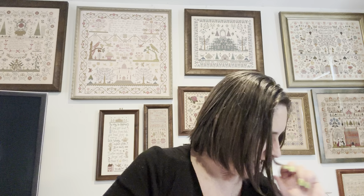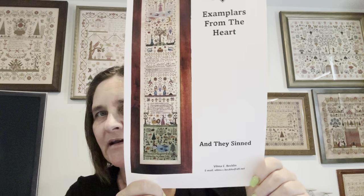Okay, so the one I did actually get to stitch on Airy Treat was Examples from the Heart, and it is And They Sinned. I've loved this one for such a long time. And this was another one of my stash sampler starts for August and September. And I am thinking about doing that again this year.